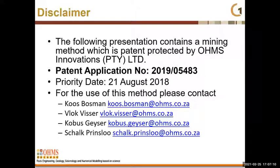At this point of the presentation, it's important to note that the presentation contains a patented mining method protected by OHM's innovations. The patent application number is 2019-05-483, and the priority date is 21 August 2018.